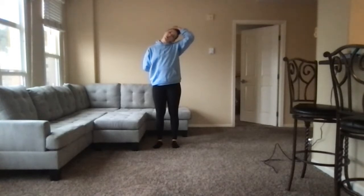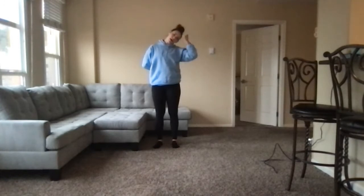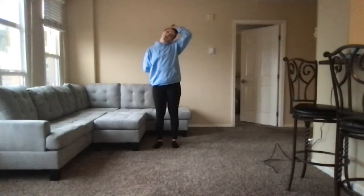We don't want to be pulling down on our head. We just kind of want the hand to be resting there. And we're going to get a nice stretch through the side of our neck. Breathing nice and deep, slowly exhaling. And on our next exhale, we're going to go ahead and turn our head down towards the ground.